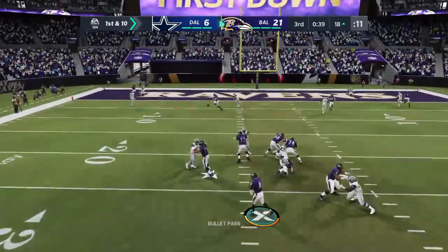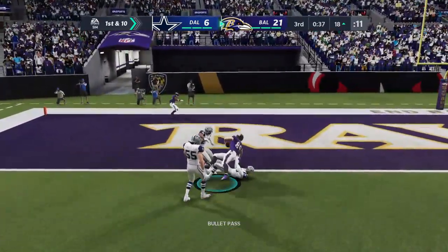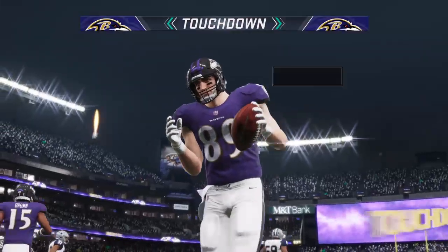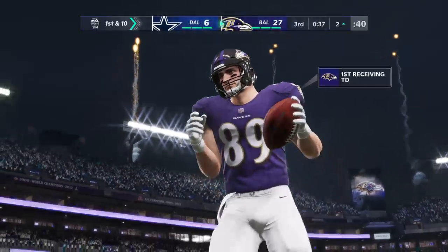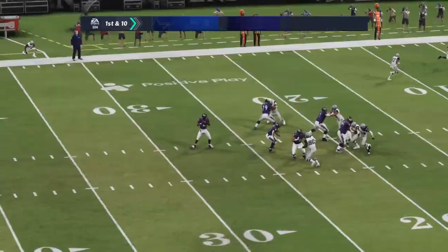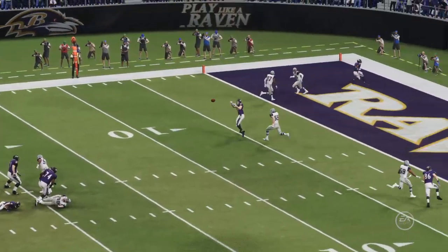Jackson from the shotgun. That is caught inside the touchdown once again. And he is into the end zone for a Baltimore touchdown. Lamar Jackson hooking up with Mark Andrews. And the Ravens will extend their lead.